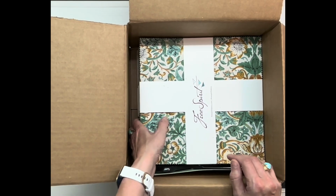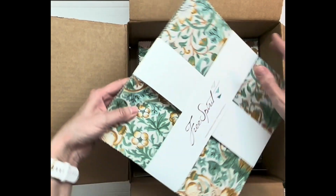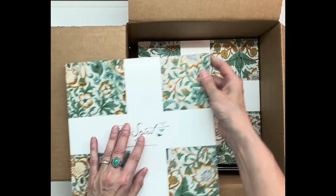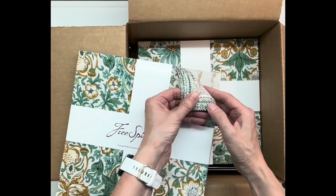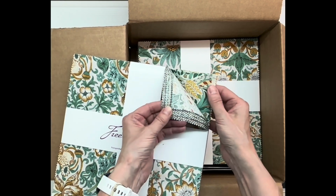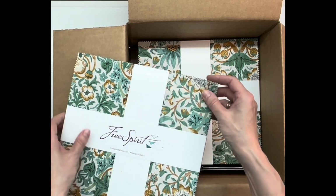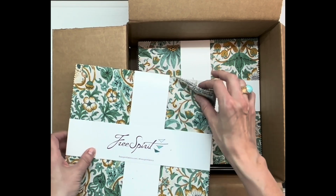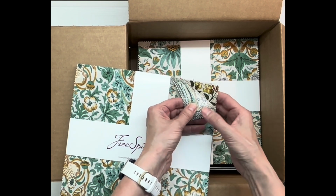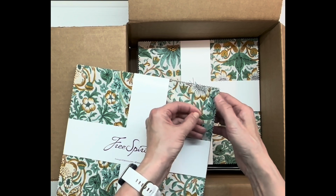Oh, then I got bunches of layer cakes. So for April, Missouri Star was offering like 2 of their daily deals. You could get 2 instead of just 1. So I did indulge and get a few. This, I love these colors. Blues and greens and yellows. I don't know if you know this, but those are kind of my jam. Anything with turquoise or blues or greens or yellows, I love it.